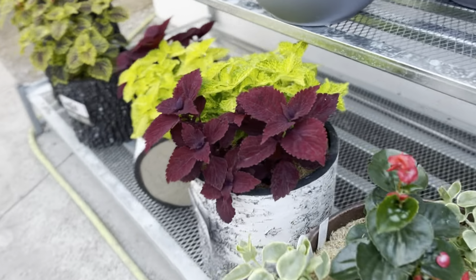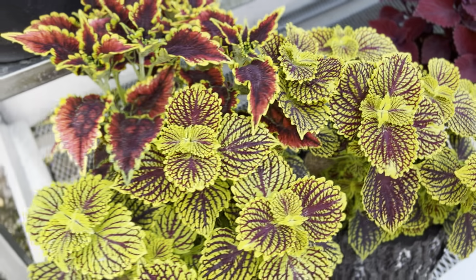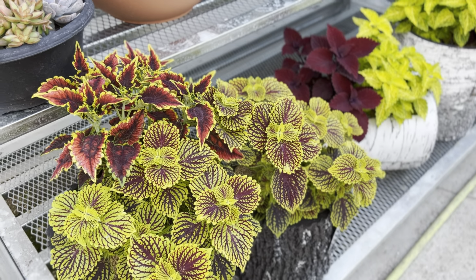So there's some more right over here. Look at the red on that one alongside that green. And then we have some of these. Look at those two together, playing nice and looking beautiful. Okay, now I can get you over to greenhouse number 5.